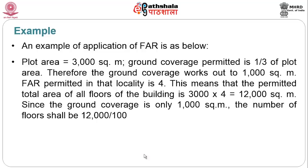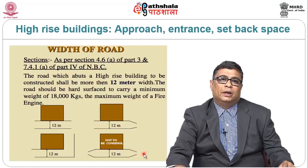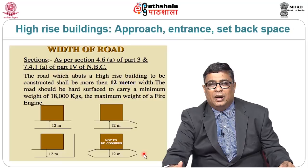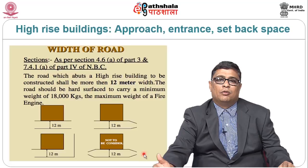Now, the other aspects of NBC are very practical guidelines to ensure safety, when you talk about the clearances, approach, entrance, setback space. All this is ensured so that in case of an emergency, a high-rise building is going to have a larger impact in the way firefighting has to happen. Firefighting in a smaller building, not a high building, is not so difficult, when you have buildings exceeding 15 meters and going up to several heights. So, this is important from the point of view of a fire engine being able to come inside.